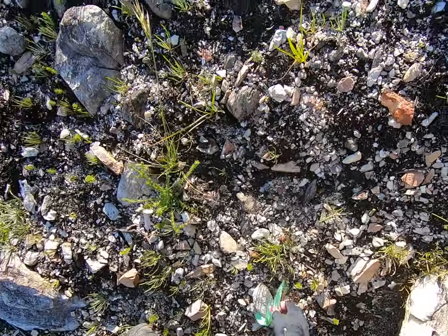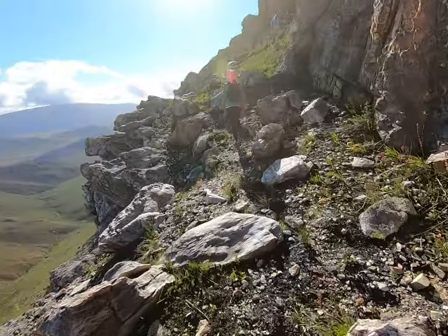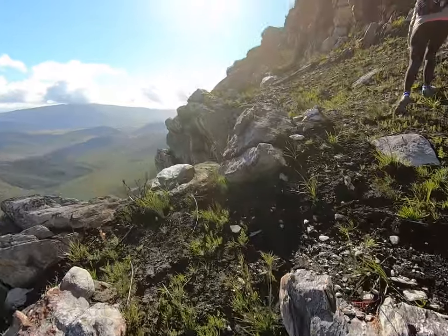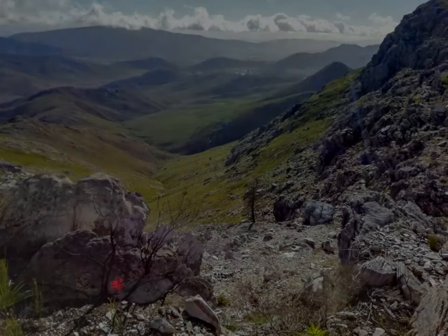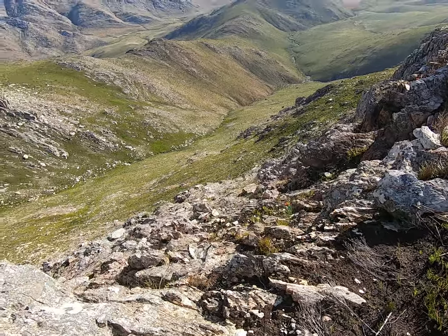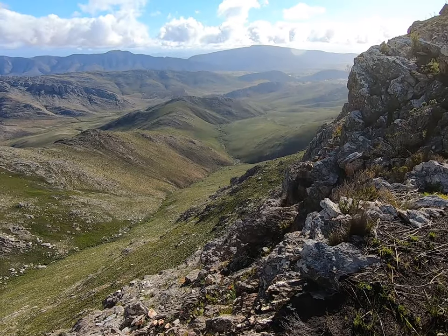Here's another bit of marker on the rock. Very rugged terrain. View down here. Looks like there's a river running.